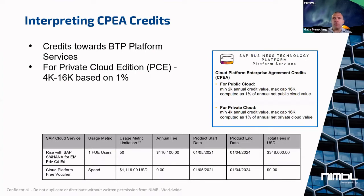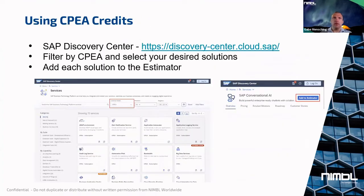Next, we'll talk about how you can use those CPEA credits. So SAP has this site called the Discovery Center. Now within the Discovery Center, you can then filter by CPEA. That way it's going to show you all the applicable solutions, and then you can select any of the desired solutions that you want. So if you're looking at conversational AI or big data services or SAP Analytics Cloud, we can select all these and we can add each of these solutions to the estimator. Next slide, please.